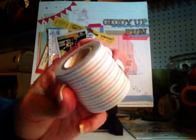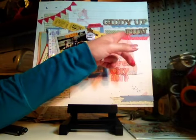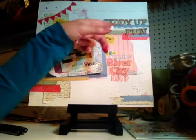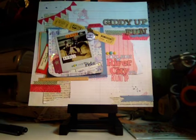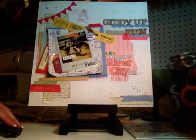And then this one is new to the kit, so I used that as well. The washis, all 3 of them, are right there, and then 2 of them are down here. And for stamping, I used 4, you heard me right, 4 different stamp sets.